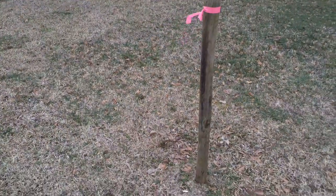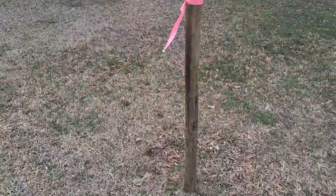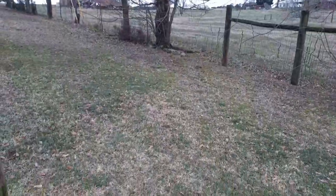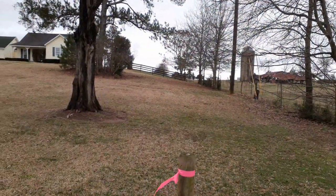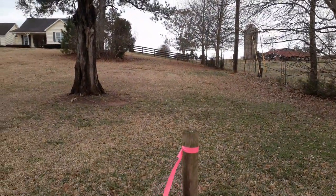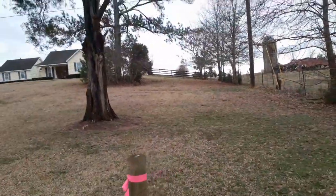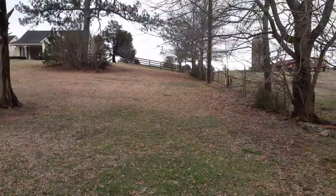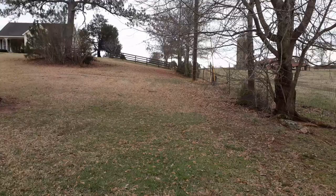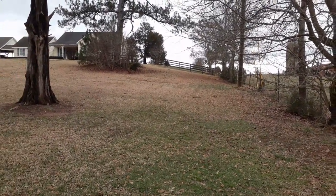All right, so here's another post marking where our territory is, and right here is our neighbor's territory. So yeah, we've got to go build a fence going from this post all the way up. And like I said, we'll probably lose one of those plum trees, since it looks like the property line goes right between that opening. Like I said, we're not losing anything. It's still 1.5 acres no matter what.